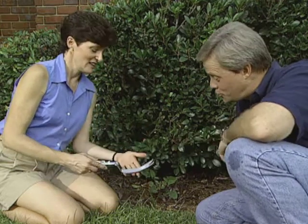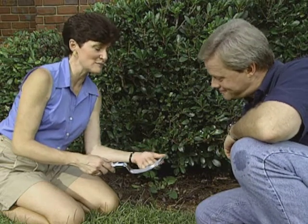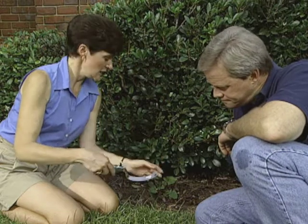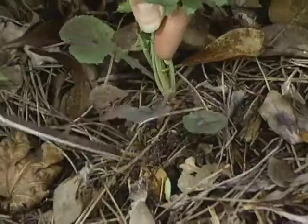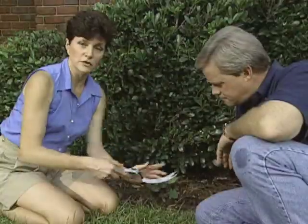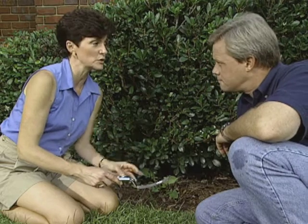Now, it looks like you have a tool there that can handle that very thing. There are many great tools out there. I like this one because it's multifunctional. You've got the prying tip right here that can dig in and pull that plant out with root included, or you've got a cutting edge where you can cut it off below the soil level, and if you do that frequently enough, it depletes the root and they won't come back.